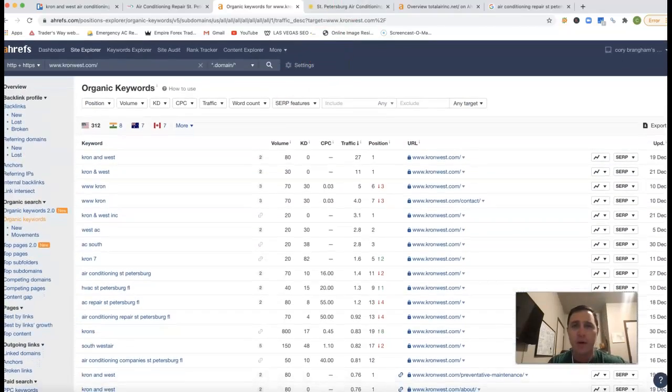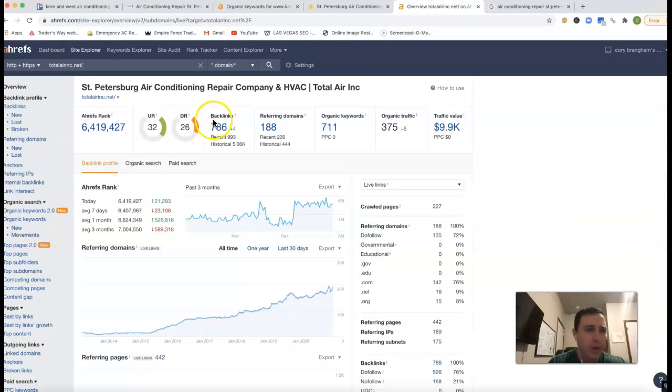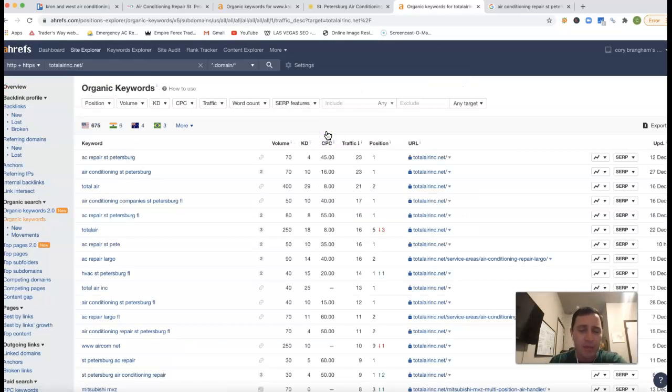But let me show you one of your competitors here. This is Total Air Conditioning. Put them inside of Ahrefs. They got 786 backlinks coming from 188 referring domains. They're being found for 711 keywords. And in total, they're getting 375 clicks to their website every month. Kind of gives you an idea of what they're ranking for.